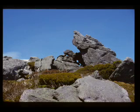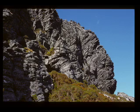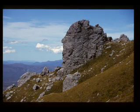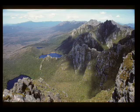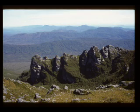A lizard, a weather-beaten old face, a stern, imposing guardian looking over the landscape, a lion's head, or a puppy dog. From the moment you reach the skyline of the Western Arthurs, its true grandeur starts to unfold before your eyes.